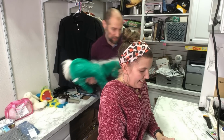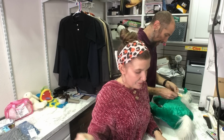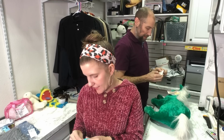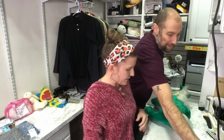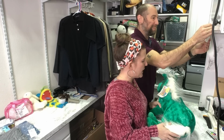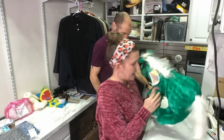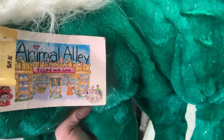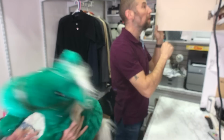Oh, this guy's next. So I almost didn't list this guy because there's no comps, and then I had a day where I was like, Amy, get it together. Because this green sparkle horse was sitting on my desk for weeks, and I was so sick of looking at it. This is the brand Animal Alley. It has its tag, which is all kinds of crazy wrinkled. It's Commonwealth also. Commonwealth and Animal Alley for Toys R Us.